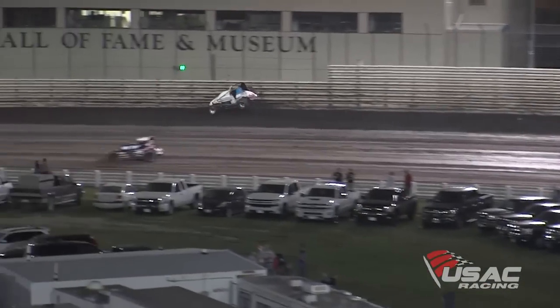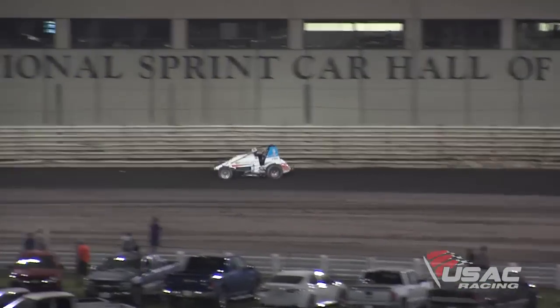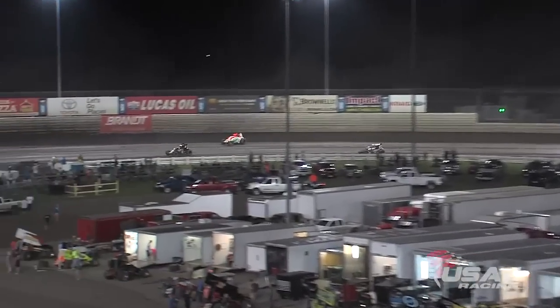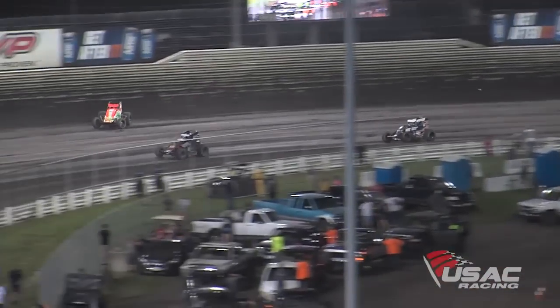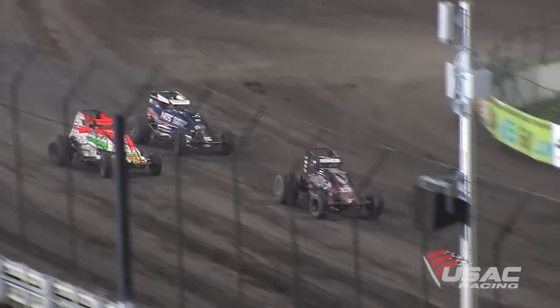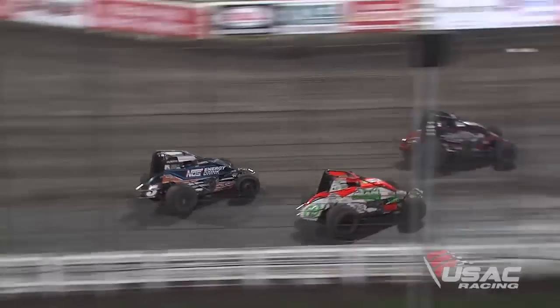New leader. It's the Mean Green 69 of Brady Bacon. One and two. White flag coming out next time around. We got one in the fence at turn two. And it looks like he will continue on, no caution. I think that's Dave Darland in the fence in turn two. He will continue on. White flag is out for Brady Bacon.